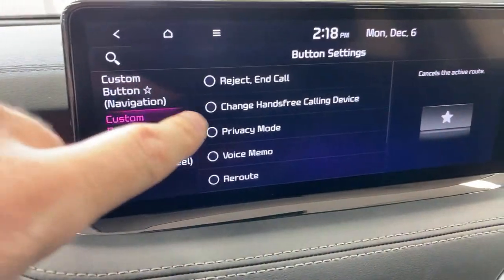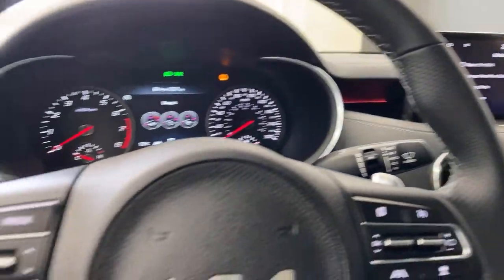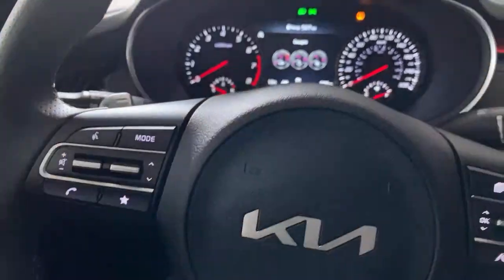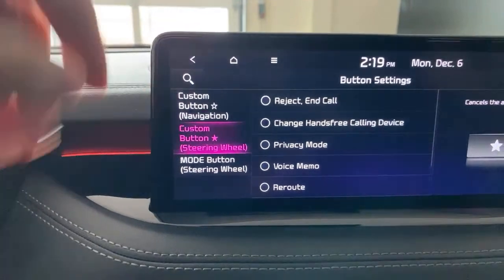So again, you can kind of set it up for anything. I have it just for reject and end call on my personal car. And that's because this button here used to be pick up here and end call there. And I just got so used to doing that. That's the way I have it set up there. But you can customize that. So just some cool things in there just to make the car a little different.